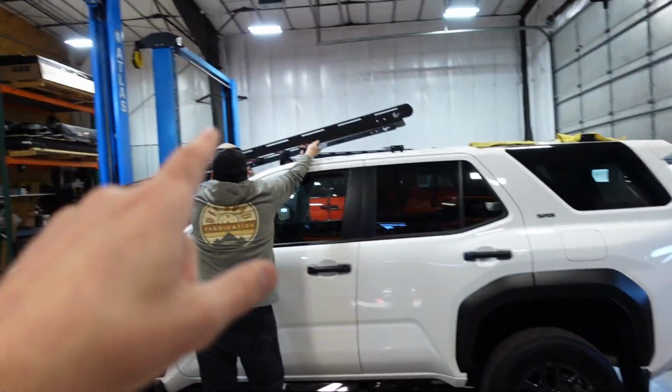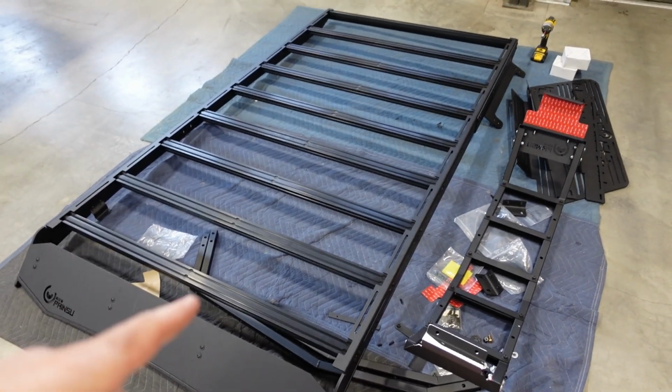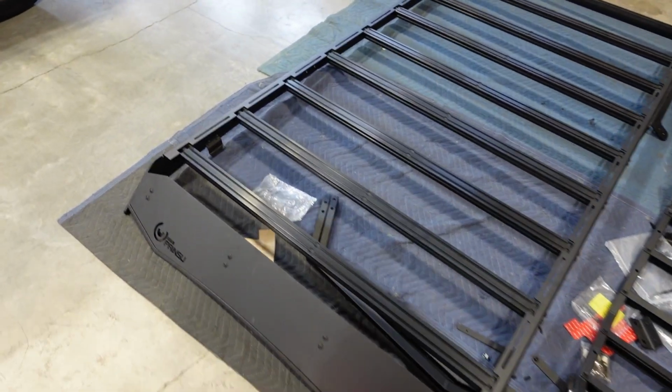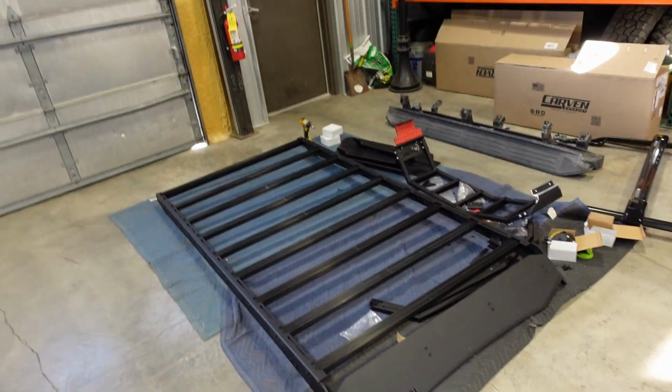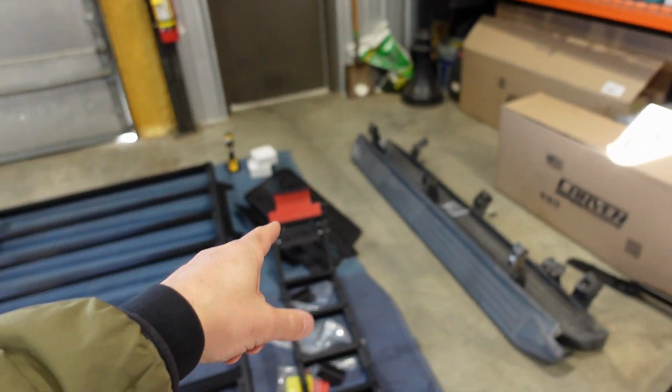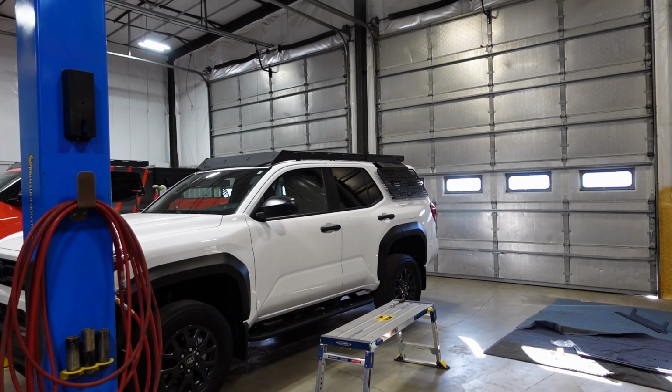So now we are removing the OG rack and doing the final install of the Pro rack that we're going to be running permanently on the 4Runner. So we're going to get this one all installed, sealed, and then we will be running these Molle panels on both sides, which is going to look really good.